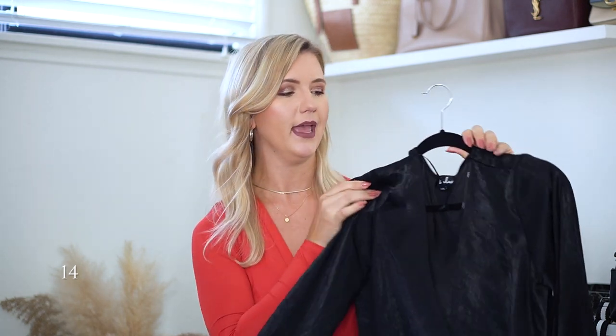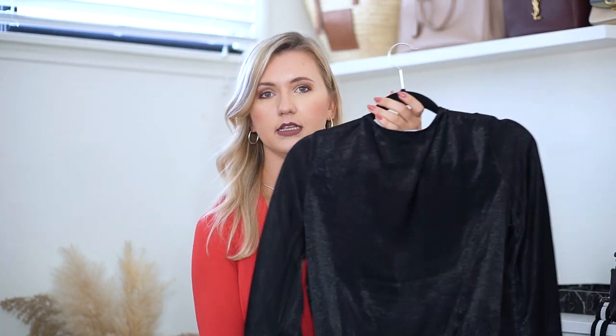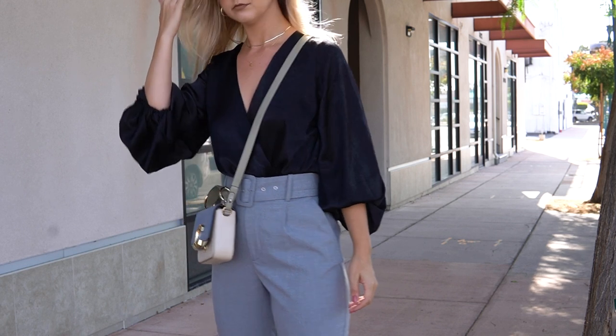Of course, I also had to include a black top, and in this case I have this beautiful bodysuit from Lulus in this silky material. Again, this is a piece that you can easily dress up or dress down, but I really like it. It's really feminine, it's really my style.